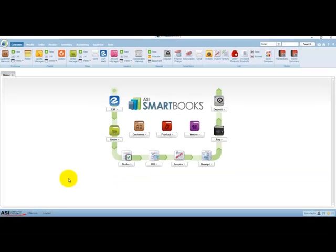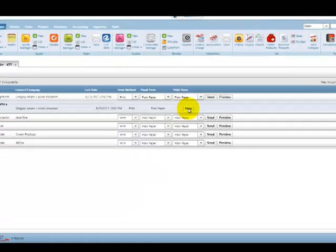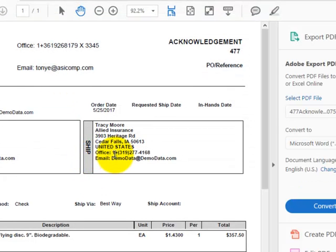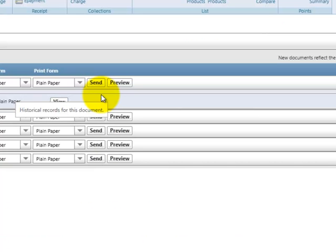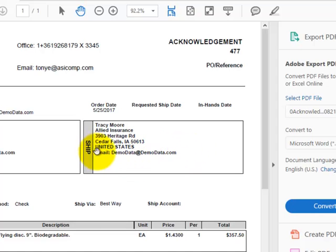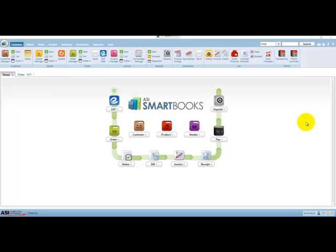Once we've exited and come back in, I'm going to open up the order. I'm going to go to a prior document that I just printed a little bit ago. And there we can see the office, the phone number, and the 1+, which would be our country code. Close that and look at the new form since changing. We'll preview it. And now we'll see that the country code and phone number is no longer showing on our form. Go ahead and close out of there.